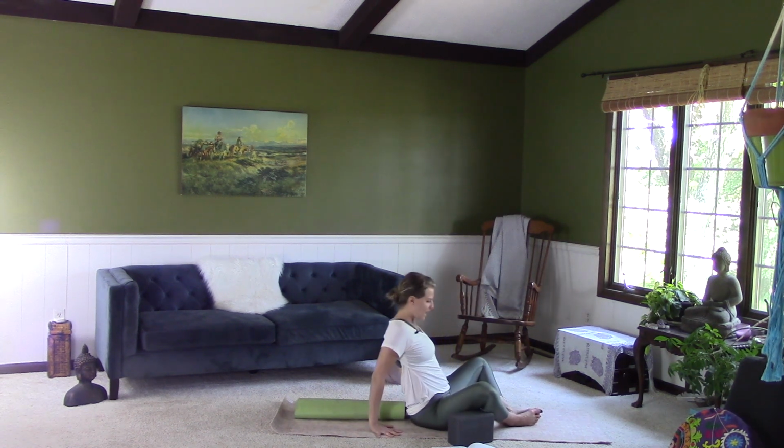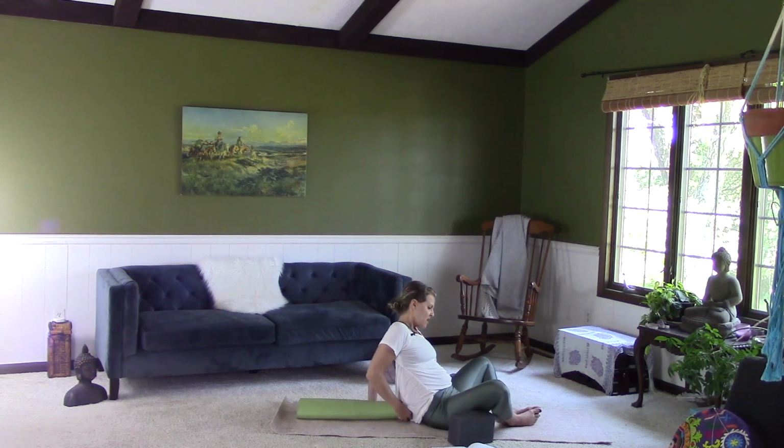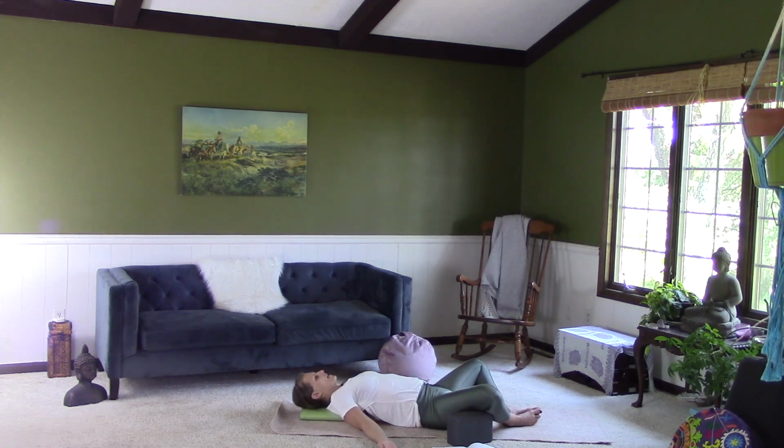Now as you lay back, bring your hands back, lift your hips and tuck your tailbone so you're laying back without your booty sticking out, which would compress the low back. Come all the way back. Make sure your head's supported on something. Make sure you're comfortable. Do what you need to do.